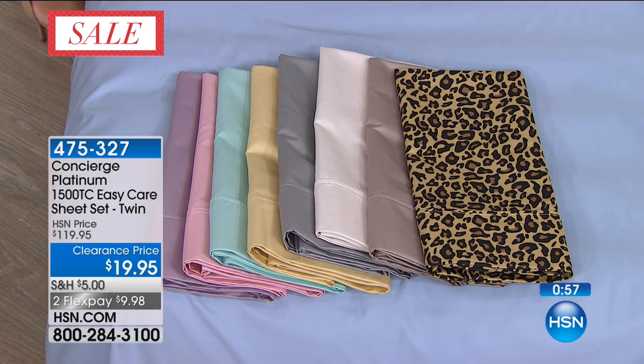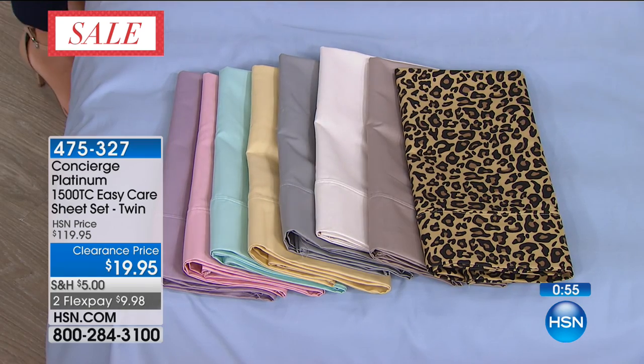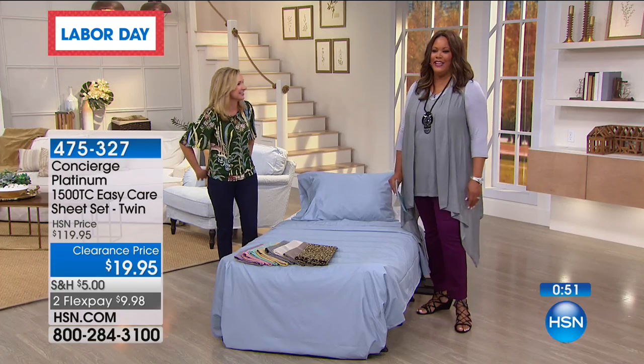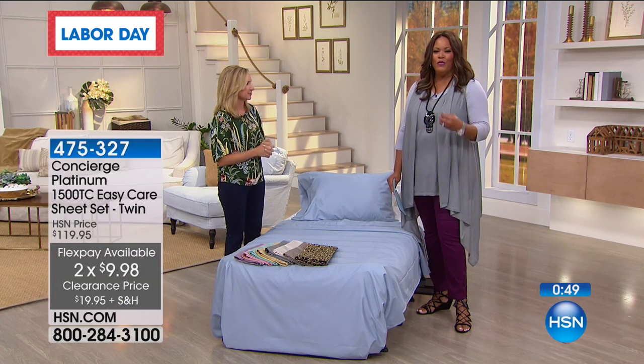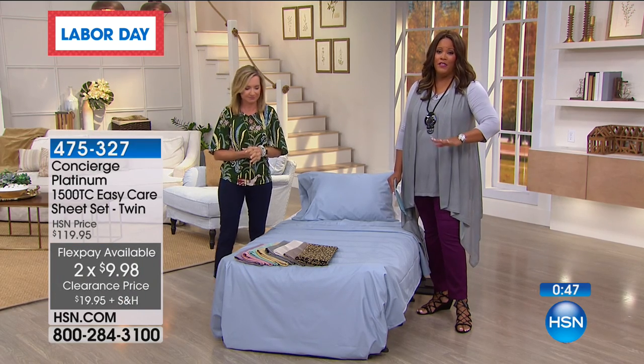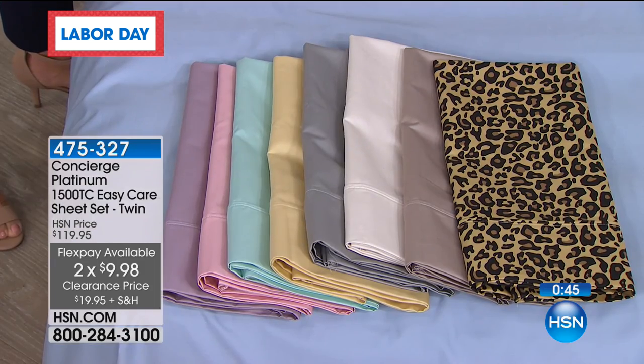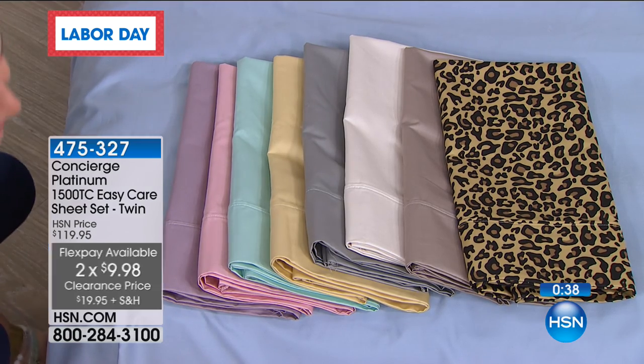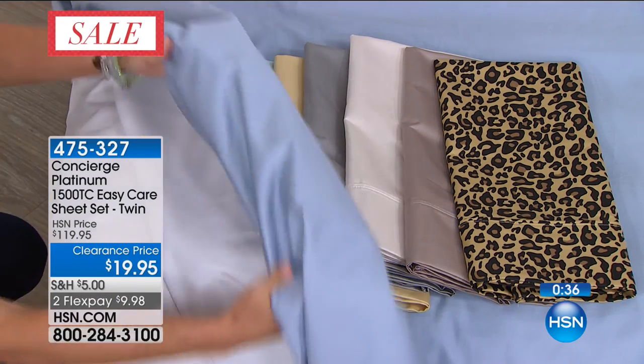You have to get them home and try them. For $19, it would just be crazy not to. Two Flex Pays of $9.98. So if you can get it home, feel the difference. If you've never tried a 1,500 thread count, this is your time to try it out because you couldn't get two pillowcases for 1,500 thread count at this price.